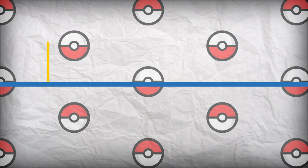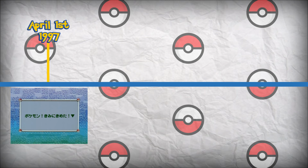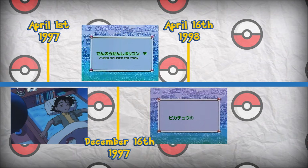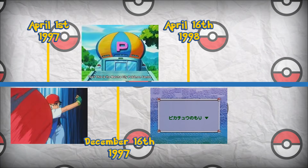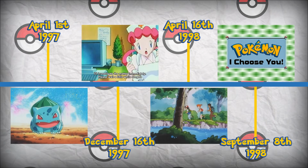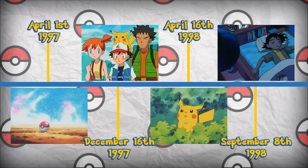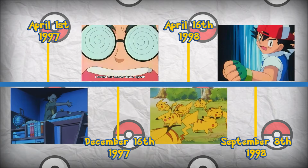Pocket Monsters originally aired on April 1st, 1997, but was taken off air and postponed after the Pokémon Shock incident on December 16th, 1997. The Pocket Monsters series did return on April 16th, 1998 from episode 39 onwards. Pokémon in the West originally aired on September 8th, 1998, a full year and 5 months after the original Japanese release date, with it releasing 10 months after the Pokémon Shock incident had already occurred, ensuring 4Kids were well aware of the issues with the flashing animations in the series.